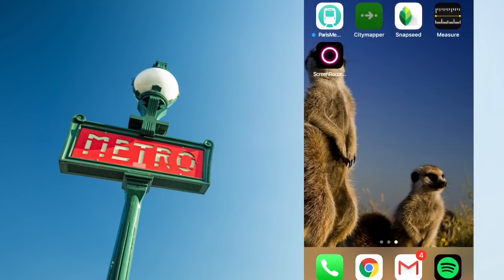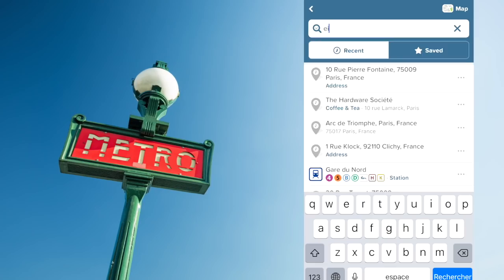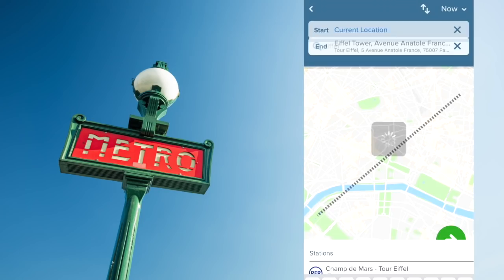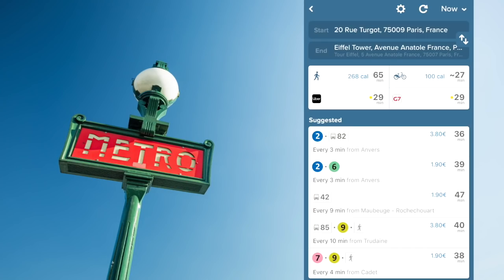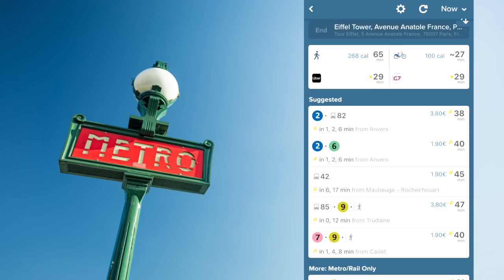Another way to get around the Paris metro system, of course, is with the help of an app. This is the absolute best app you could have for Paris. It's called City Mapper. So you can put in the address that you want to go. Let's say Eiffel Tower. From my current location. The thing about City Mapper is that it gives you every single possible option, from metro to bus, even to scooters, to bikes, this kind of thing.